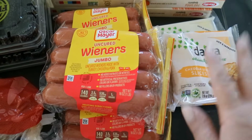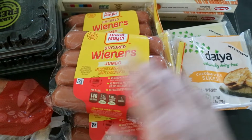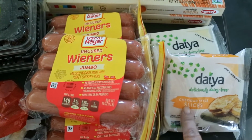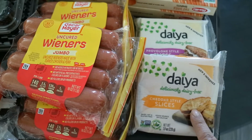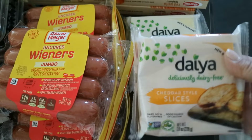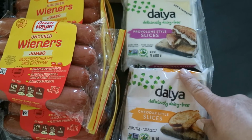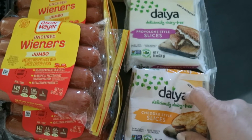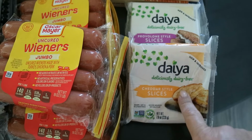So they were having a buy 5 and get a lesser price deal with both the hot dogs and the Daya sliced cheese. I had originally grabbed 2 of these anyways because some of us are going dairy free, and so we like having the sliced cheese for our cheeseburgers. But this month on the meal plan, I also have grilled cheese for us for one evening, and so I wanted to have sliced cheese just to make that a little bit easier for us.